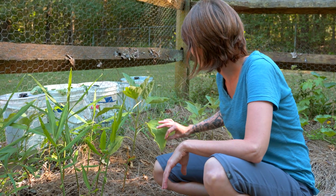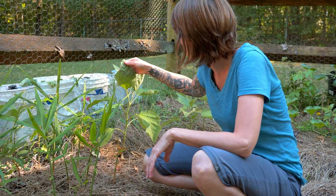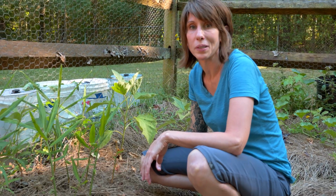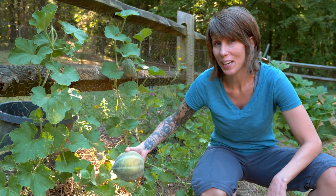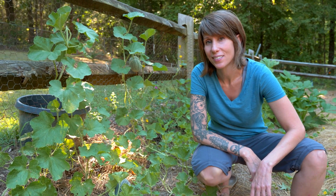As for the eggplant, well, it's not doing so well. I have some aphids and some ants on there, but who knows, maybe we'll get one or two plants, I don't know. Little baby cantaloupes, these seem to be doing all right. Hopefully we'll get some of these this year.